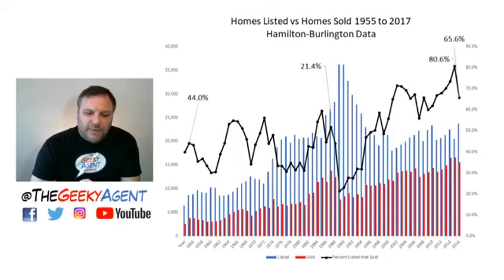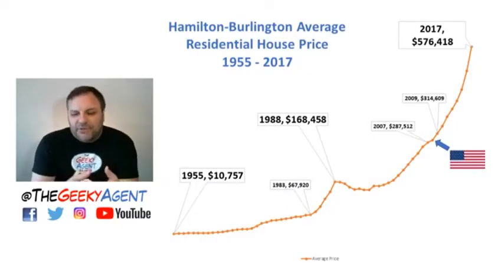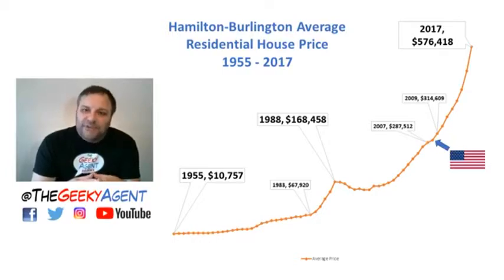If you have another look here, what we're going to have a look at is the average price. So at Hamilton-Burlington, the average price going back to 1955, you can see this chart is generally speaking on an upward trend, and it has been ever since the beginning. Barring some little slight fluctuations, it's been pretty reliable all the way through. If you start back in 1955, the average price of a home in Hamilton-Burlington was $10,757, which is about 60% of what I've paid for my last car.